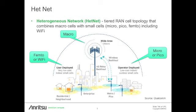Great. Another question is, is there a reduced cost benefit to small cell if you're deploying a large number of sites?